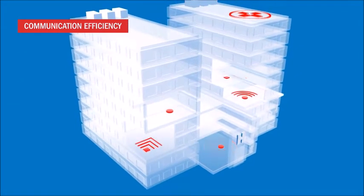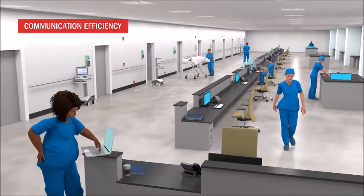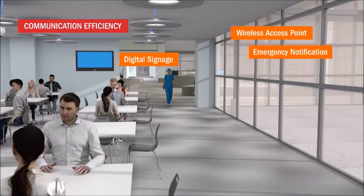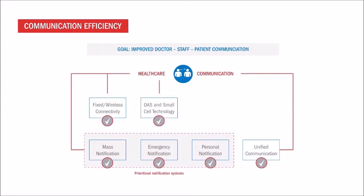Good communication is a driving force behind positive patient experiences and outcomes. Supporting a fast-paced healthcare environment and enabling new technologies can help deliver targeted engagement in all parts of the facility. Considerations include how to manage notifications in various situations, how to ensure connectivity for mobile devices, how to manage communication with first responders utilizing public safety DAS, how to reduce noise to provide a quiet and therapeutic environment, and how to use digital signage to communicate to patients, staff, and visitors.